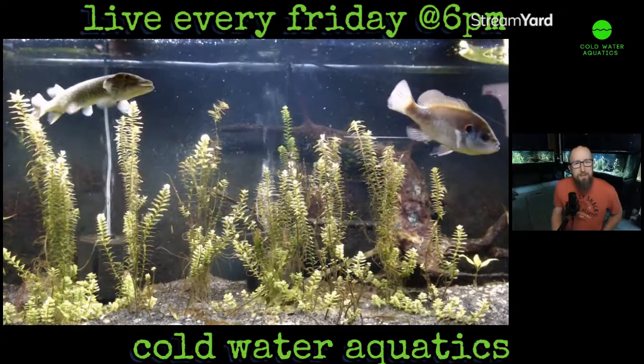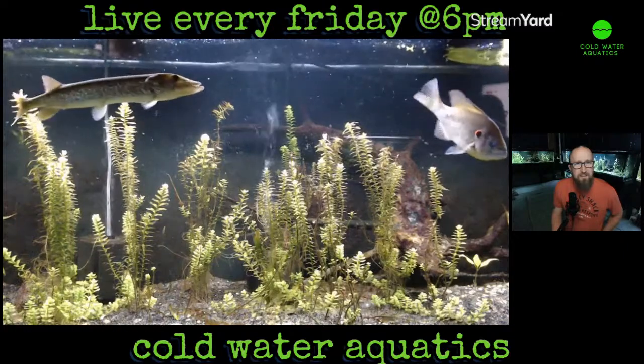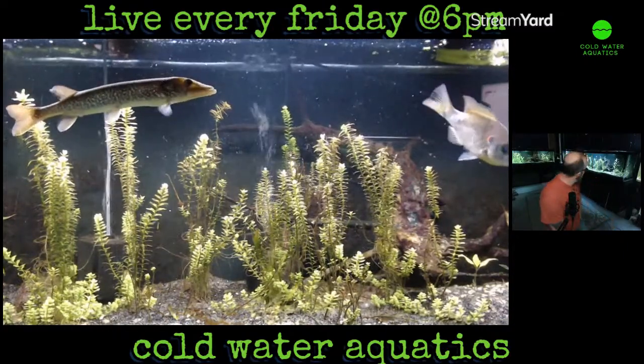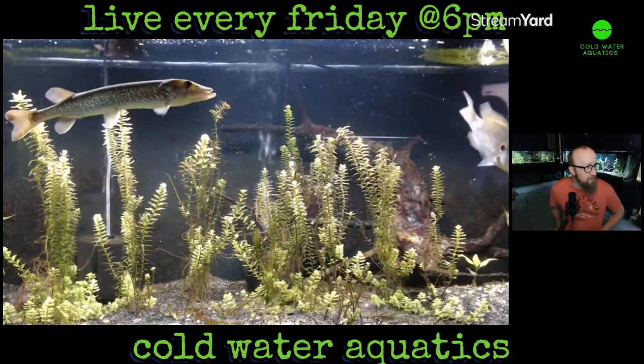My fish don't really eat a lot of plants. God, this tank doesn't look good. It used to look better. It's so spurty. I think I've been feeding too much lately. I think that's my problem.